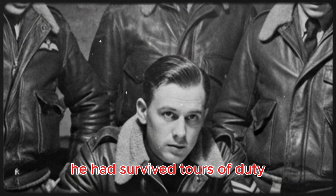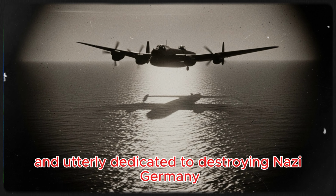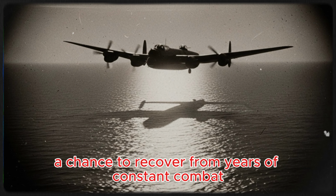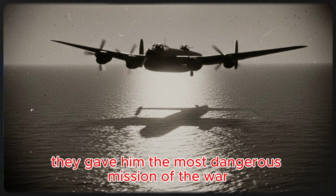He had survived tours of duty that killed most bomber crews within weeks. He was fearless, brilliant, and utterly dedicated to destroying Nazi Germany. He was also exhausted. Bomber Command had planned to give him a rest posting, a chance to recover from years of constant combat. Instead, they gave him the most dangerous mission of the war.